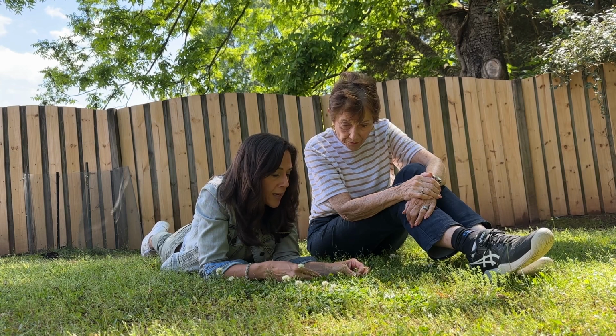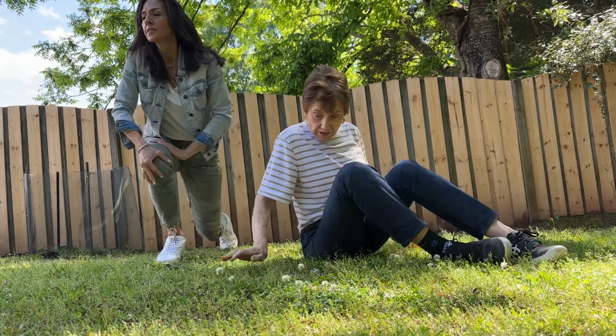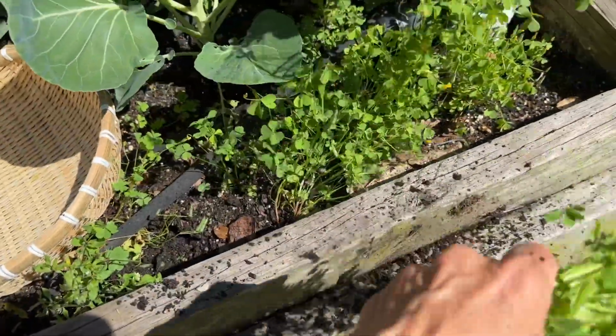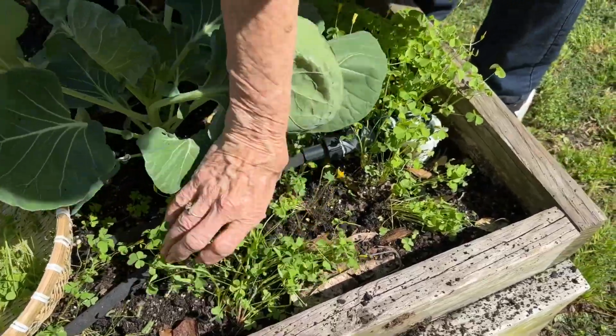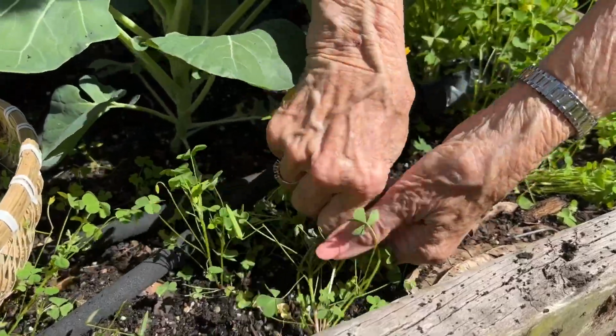So let's go pick it and bring it inside. Okay. Oh, the whole thing? Just shake it off. That's perfect. You can leave the roots and then it will actually grow back.